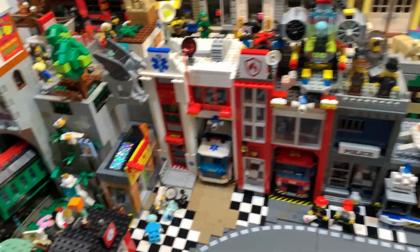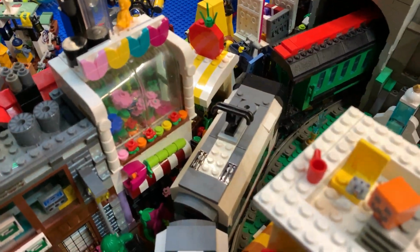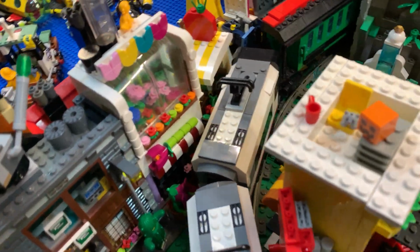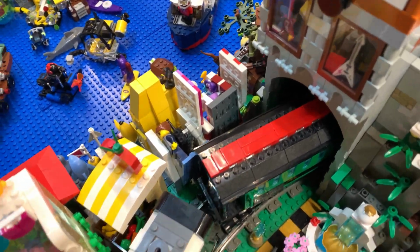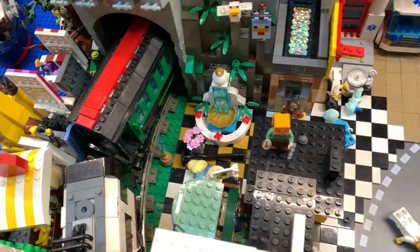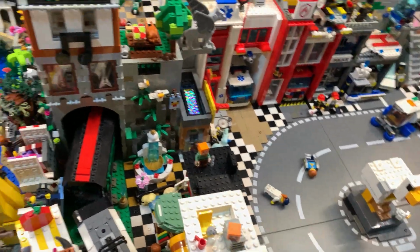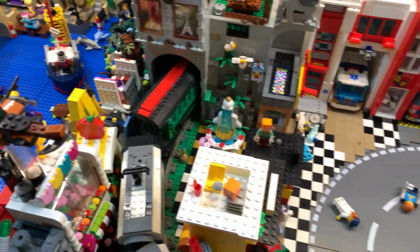Oh, what more is there? Oh yeah, we have the old computer store and the flower store, or the florist. The little market with the market stalls and the mug store. And a little square up here and the dinosaur stand. I think that's pretty much it.